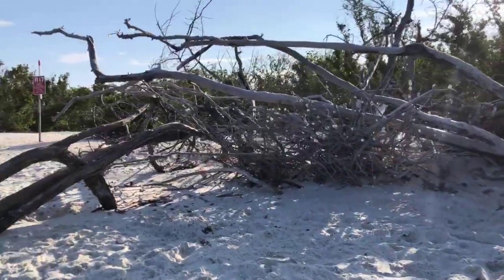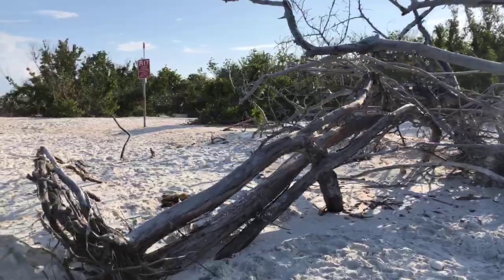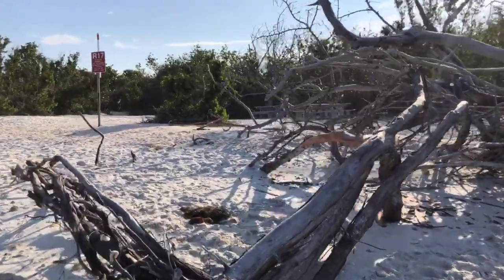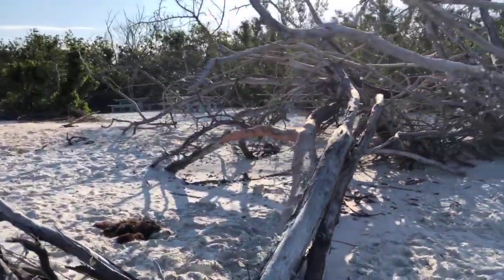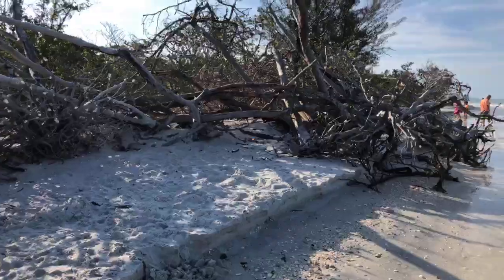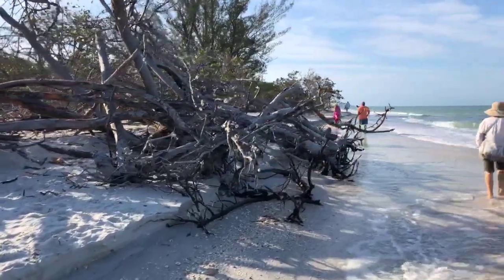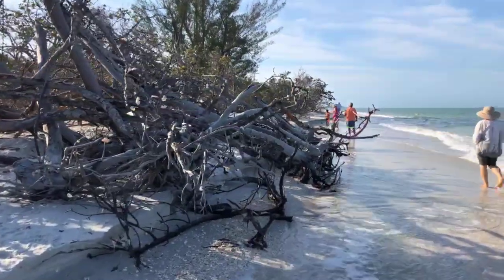These are all trees that Hurricane Irma knocked over back in September 2017. She just piled up these sea grapes that used to be growing along the beach here. Just ripped them out and piled them up on the beach.